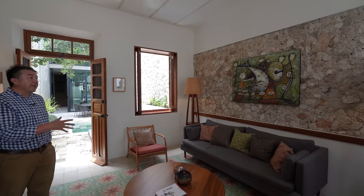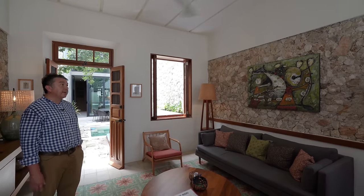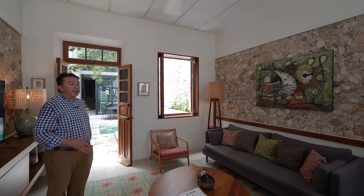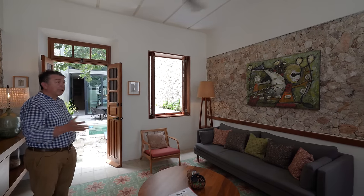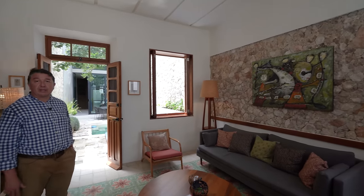The floors are the original floors, the walls are the original walls, even the constructive system of the roof is the same. Practically, the only thing we did in this room was to rehabilitate it and, obviously, change the carpentry, which was more of a carpentry rehabilitation. Most of the doors and windows that you see are the original ones.